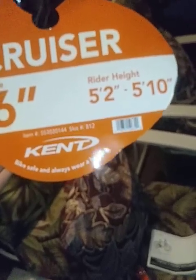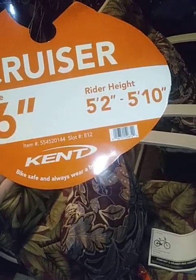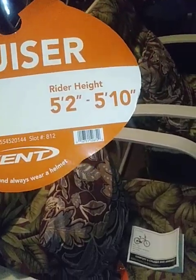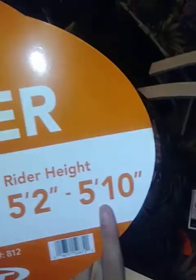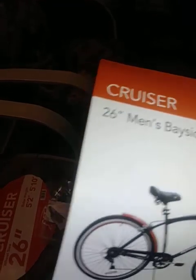Item number is 5545-20144. Who knows? It might be different on other bikes. Slot number is 812. It says the same thing on the other side. I don't think it has any more left to it, though, except for this piece of paper. This is just a normal piece of paper. There you go. It says it right there, too.